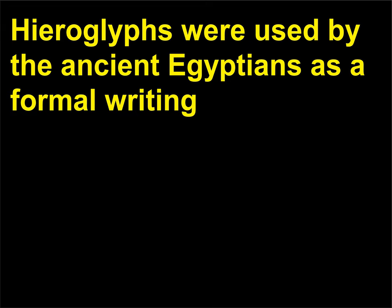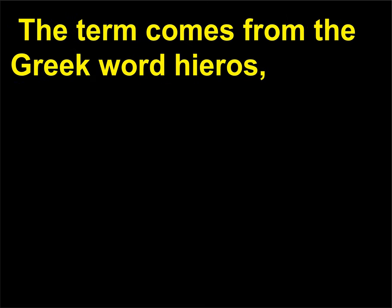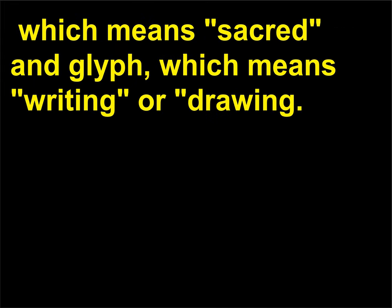Hieroglyphs were used by the ancient Egyptians as a formal writing system made up of a combination of pictures and alphabetic letters. The term comes from the Greek word hieros, which means sacred, and glyph, which means writing or drawing.